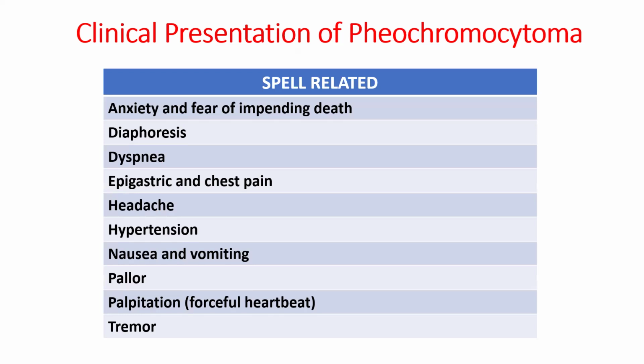Now, the clinical presentation of pheochromocytoma can be either spell-related or not. The spell is the usual paroxysm or attack. It's composed of what? The patient will complain of anxiety and fear of impending death, diaphoresis or excessive sweating, dyspnea, shortness of breath, epigastric and chest pain, headache, particularly throbbing in nature at the end of the attack, hypertension, of course, it may be severe, nausea and vomiting, pallor, and not flushing. Why? Because pallor is due to vasoconstriction, okay? Palpitations due to forceful heartbeat and tremors.